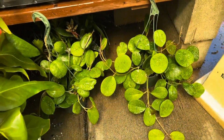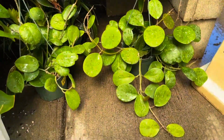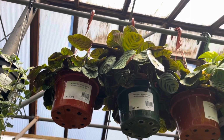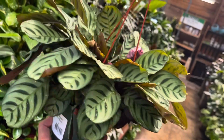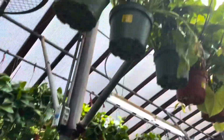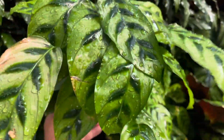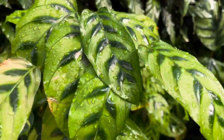It's a hot one. It's hot in here, but you know what? The plants are loving it. Aren't those the happiest looking obovadas? Ooh, the Tenanthe Burle Marx is only $11.99. That's such a good deal. $21.99 for these Monstera adansonii. Ooh, I haven't seen this Calathea too much here. I remember seeing these everywhere in Florida. This is the Calathea leopardina.